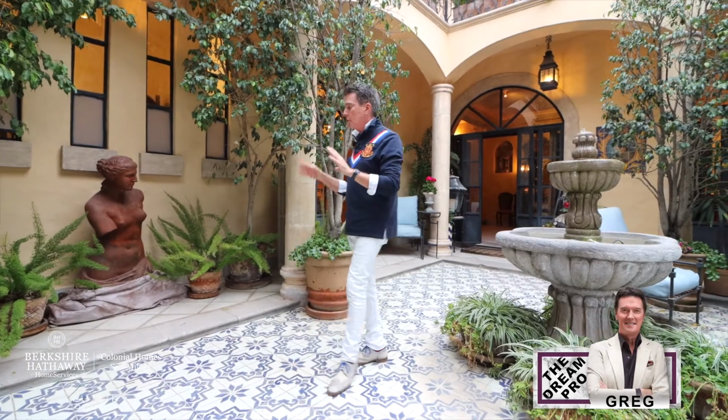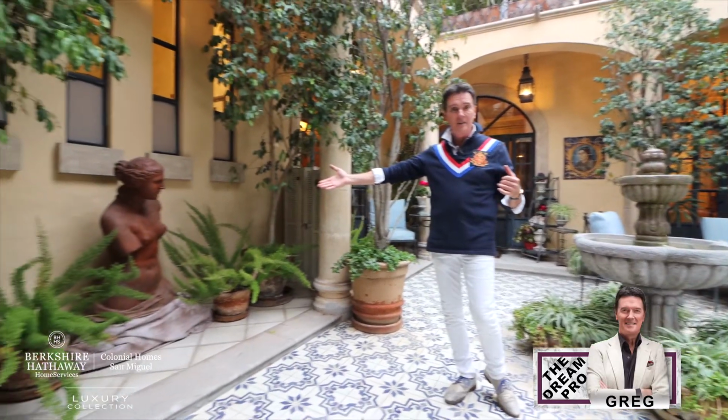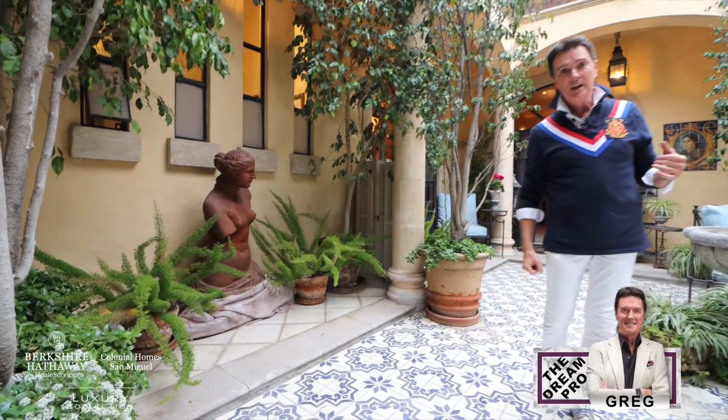Although the gardener takes care of all that for us. But lots of potted plants, so I still get a very green sort of environment here. I've got a very European feel with my French lanterns. Here's Venus here. Did you get a chance to say hi to Venus? She would wave if she had a chance.